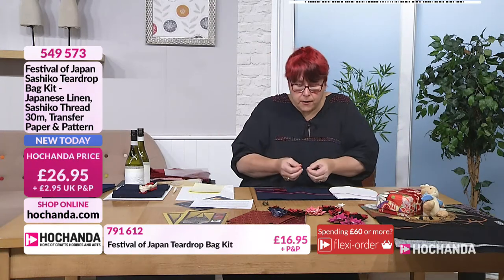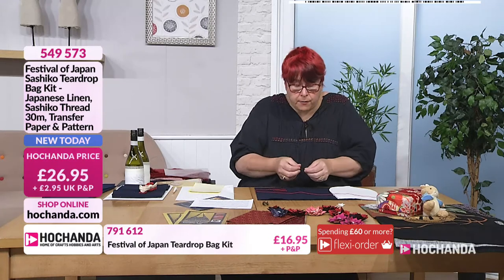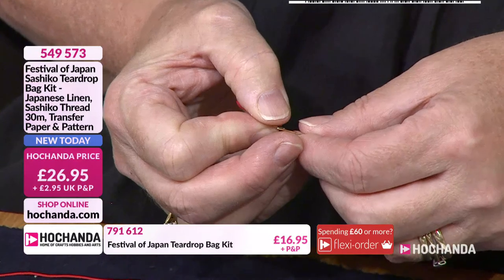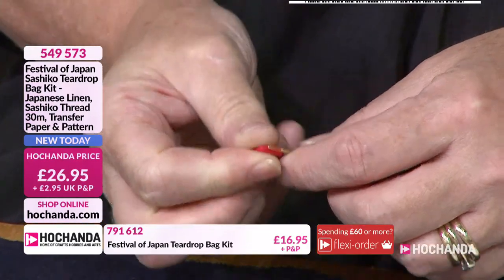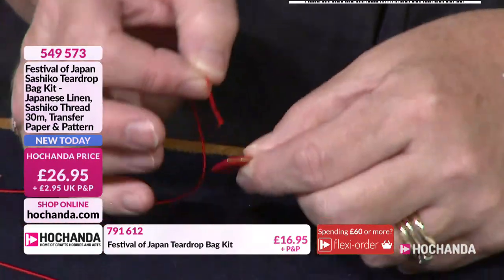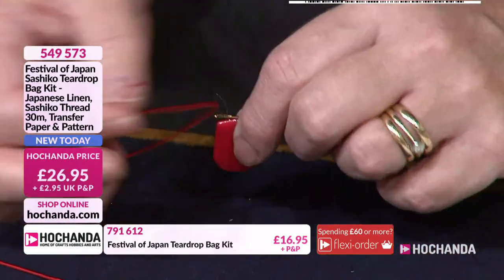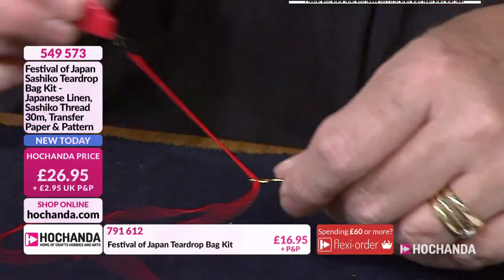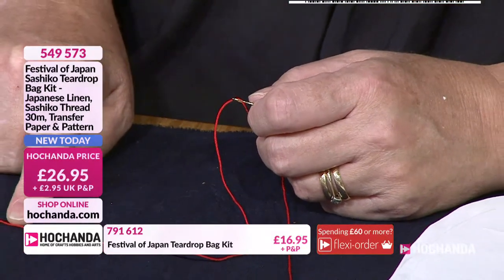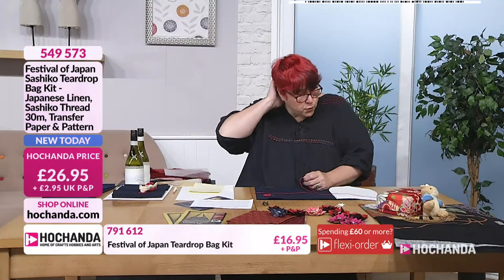If you haven't used a needle threader, and it's surprising how many people haven't when we do classes, it goes through the eye of the needle. When you've got your specs sorted out, there we go. You pop the thread through the eye and then you pull the threader. And that's going to stop putting any strain on your thread. The worst thing you want to do is put strain on the thread.